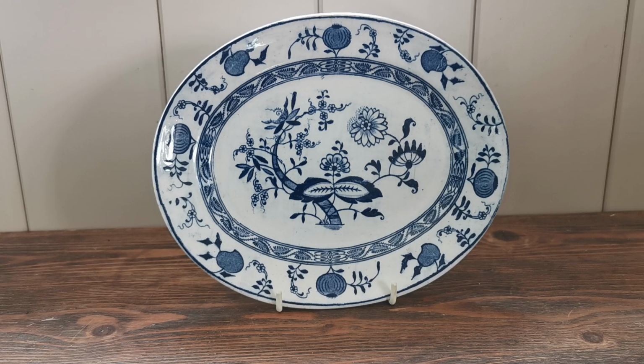Now, Blue Onion obviously is a Meissen pattern dating from much earlier than that. And the English potters around this period were copying designs that were becoming popular. And Blue Onion in the 20th century became very popular indeed. This particular round oval ironstone platter, as I say, has an RD number from 1911. We think it's probably pre-First World War. There doesn't seem to be anything later than that around, and they're not particularly common. It's quite unusual to find these.